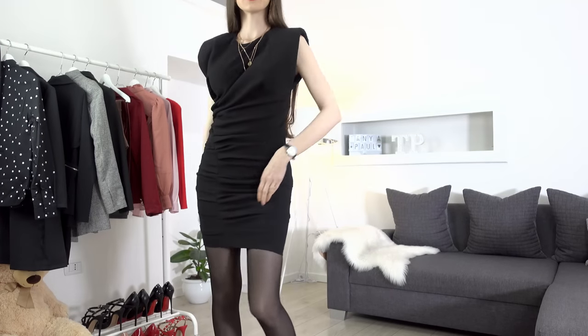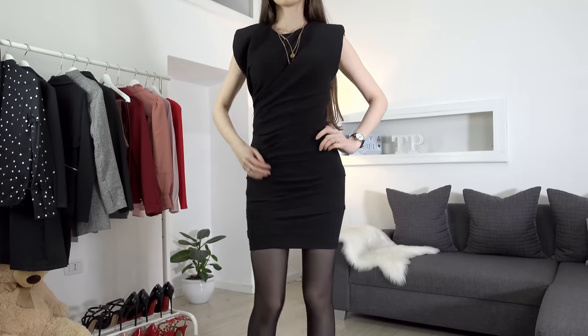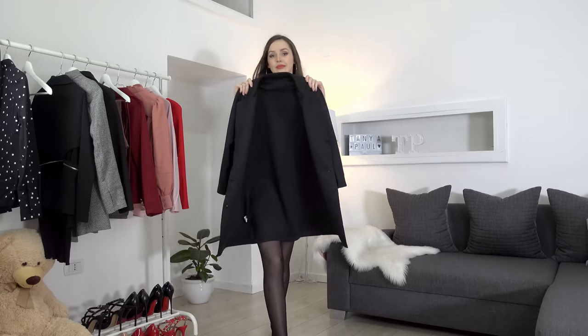For my third outfit, I'm styling this black Zara dress with a black oversized blazer and my Stuart Weitzman 120s.